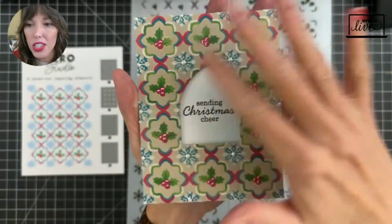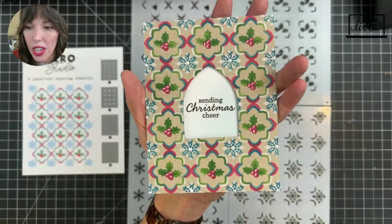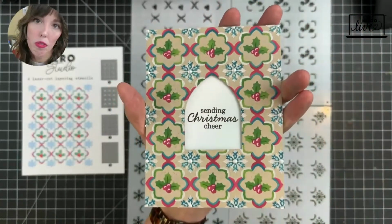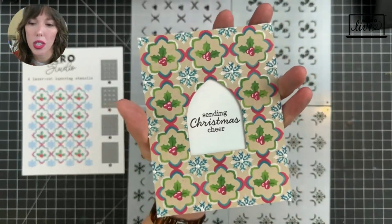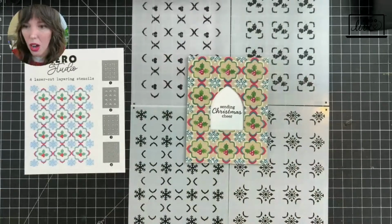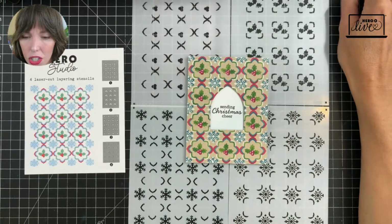So for the center, after this was all dried, I die cut it out with one of the pointed arches dies, did a little bit of ink blending on the background, and stamped a sentiment from one of the stamp sets that came out in our holiday catalog release, which we released this summer. So very, very fun.